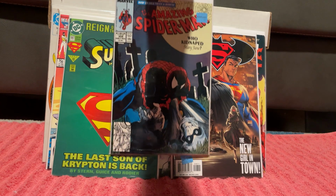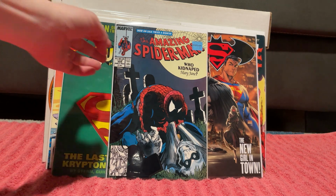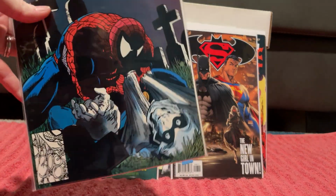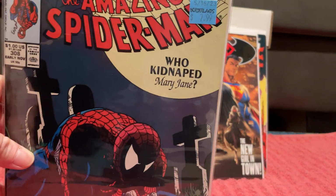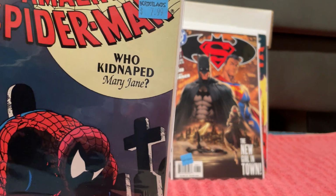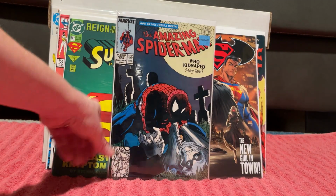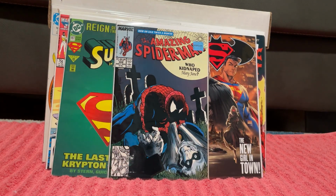Next, we've got my first Spider-Man book that I've bought for me. Amazing Spider-Man number 308. It's just a really cool Todd McFarlane cover. Get a good look at it there, but get a good look at that right there. Who kidnapped Mary Jane? Kidnapped? Nice little misspelling error there on the front. So it's right up my wheelhouse.